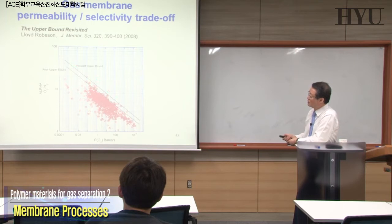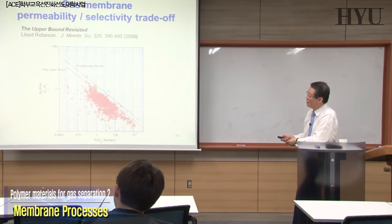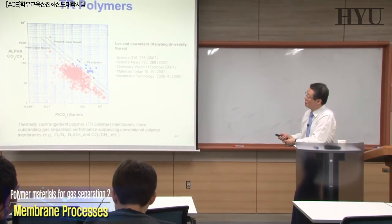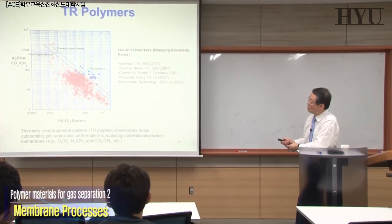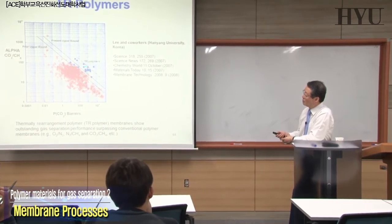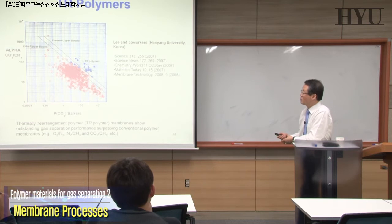And then Robinson again plotted this in here, and it looks like we have a few polymers that are over the upper bounds for oxygen and nitrogen. In terms of the CO2 and methane, we have blue spots. These blue spots were recognized as the TR polymers, and they have a very high permeability, several orders of magnitude higher than the traditional polymer membranes. But these were treated at high temperature. At the time, these were treated at 450 degrees C and very close to the carbon membranes.